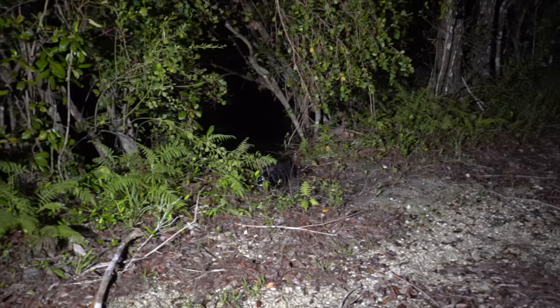Go ahead and turn the light on. Just put it on low. Do you see his eyes? Turn up a little bit brighter. We just missed him. Damn it! They're too fast! They're too frightened by us. He's still here. His tail is right there.